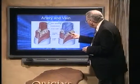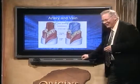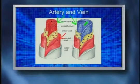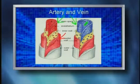Now, outside that endothelium, those special cells, is this layer that looks like Swiss cheese here. And that's elastic tissue. It's like rubber. We have a special biological rubber that is in the walls of our vessels, particularly our arteries. And that means that when the heart pumps, it can stretch a little bit and store some of that energy, and then it can contract. Finally, outside of that is a layer of muscle. Now, the artery has more muscle and more of this elastic tissue than the vein does.